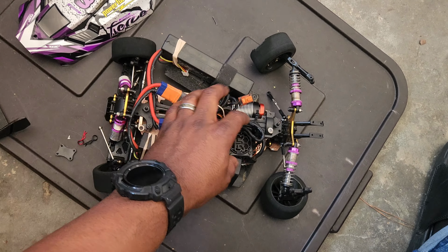So yeah, if y'all interested, just let me know. I'm gonna ship everything for like $50 in the United States. So if y'all are interested, $50, wing mount. The wing mount is still good. The chassis, I have extra parts. I have two of these, so I'll throw them both in. $50 shipped.